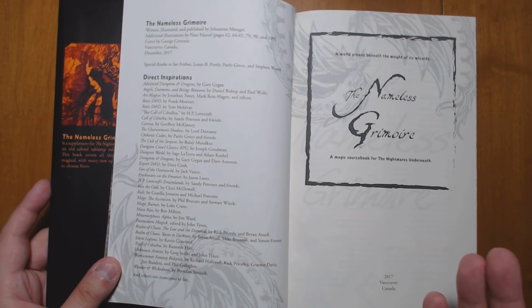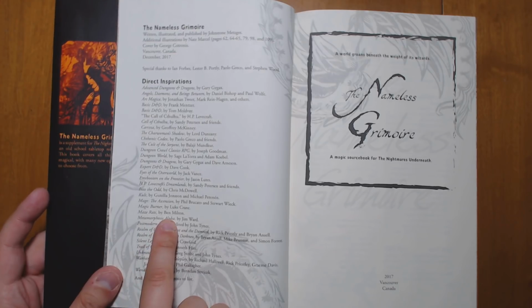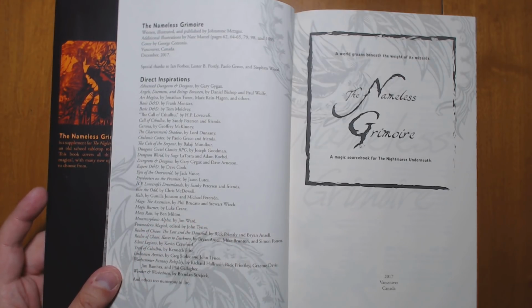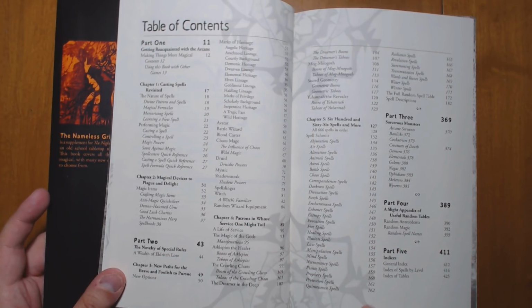And in the interest of full disclosure, in the direct inspirations, we do have Maze Rats by me. So that's really nice of him. I appreciate that. And you'll see a little bit later how Maze Rats, I think, influenced this a little bit. I thought it was really cool.